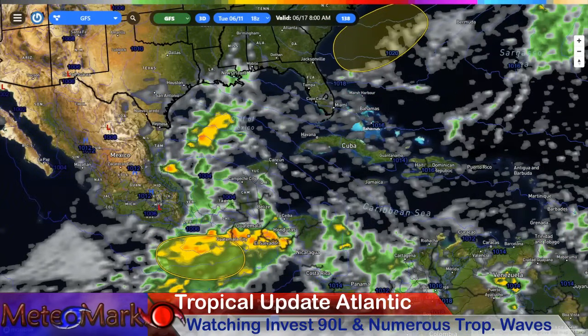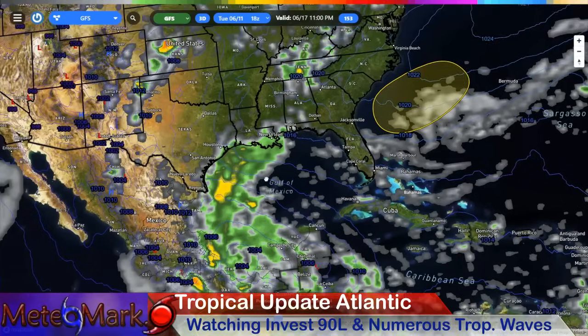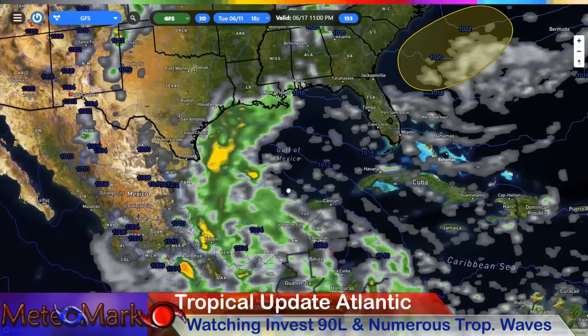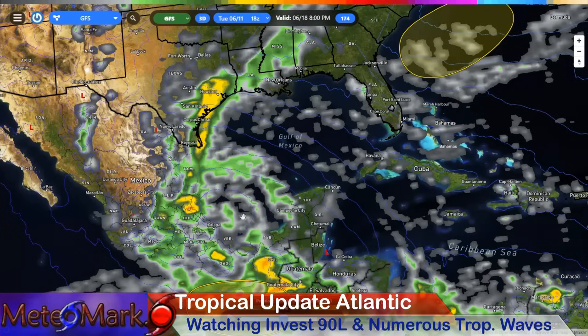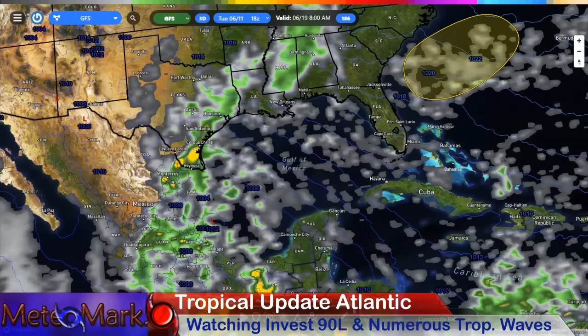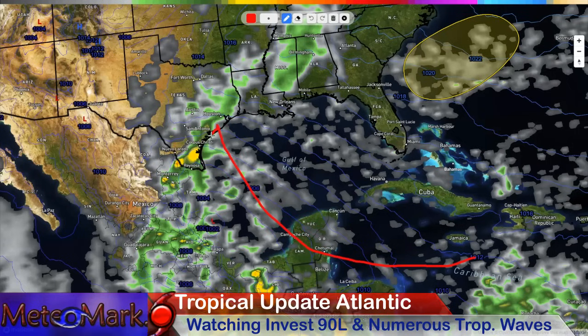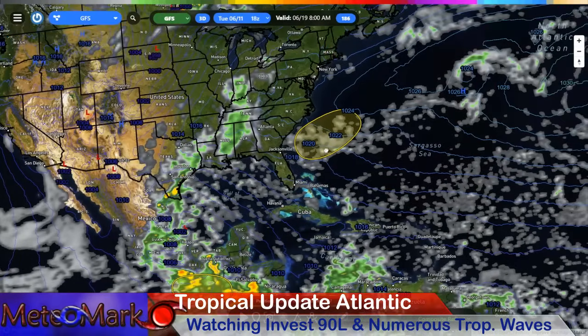And look at that as we head towards the 17th into the 18th. Look at that surge of tropical moisture. It's lining up perfectly with the European model, trying to close off an area of low pressure here in the Bay of Campeche. We'll see if that actually happens. Nevertheless, right on the outer periphery of this high pressure, there could be a tremendous amount of tropical moisture surging towards Texas and Louisiana. And look at that, it follows all the way up into the Ohio Valley.